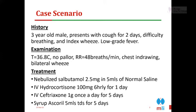The child also had chest indrawing, and when the clinician listened to the lungs, the child had wheezes on both sides of the chest. So the clinician gave treatment, gave nebulized salbutamol, 2.5 milligrams in 5 mils of normal saline. Also gave this baby hydrocortisone 100 milligrams 6 hourly for a day. And the baby was also put on ceftriaxone 1 gram once a day for 5 days, and went away with syrup Ascoril 5 mils 3 times a day for 5 days. I'll bring back this case to guide our discussion, but such cases are not very unfamiliar in our setting.